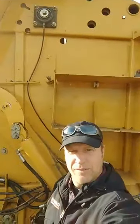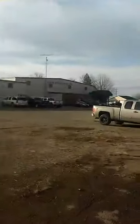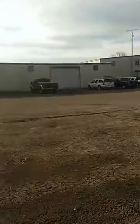I'm going to stand beside this machine so you can kind of see maybe how big it is. All right. Okay. Vogel Engineering. This is his whole shop.